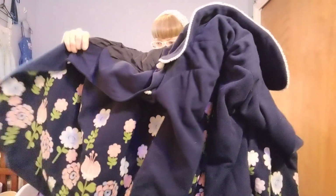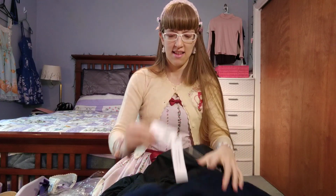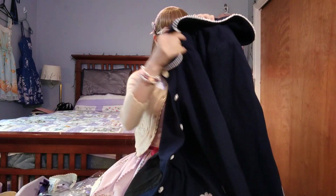And I just want to see if there's any kind of tag on the inside here that might describe how it's to be washed or whatever, and there is not. There are wash instructions on the back of this tag, and luckily for me, I actually have English on there too. And then the lining here is kind of detached from the coat, kind of typical of a dress.